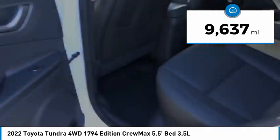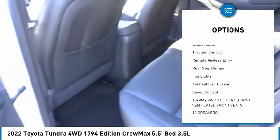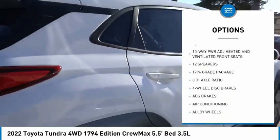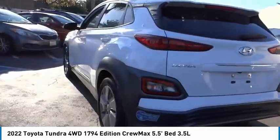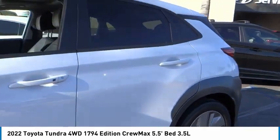Here are some of this vehicle's great options: rain-sensing wipers, electronic stability control, alloy wheels, brake assist, traction control, remote keyless entry, rear step bumper, fog lights, four-wheel disc brakes, speed control. Come see the car for yourself.